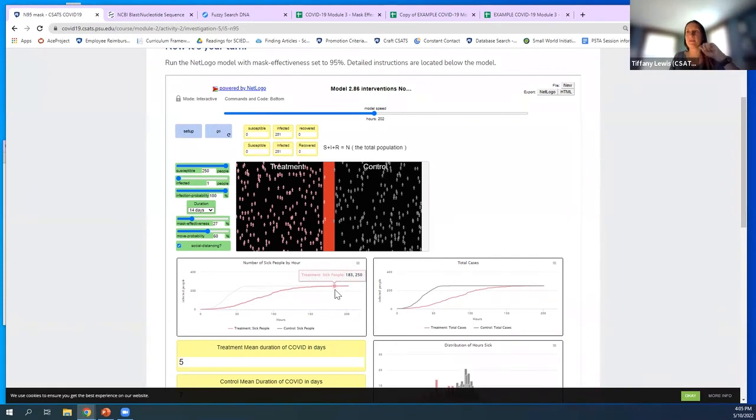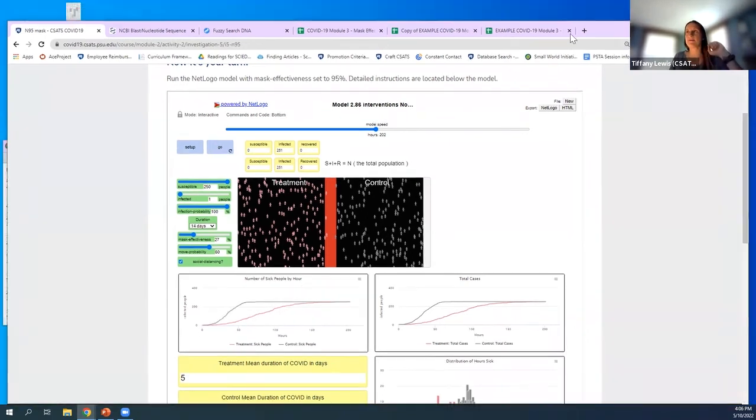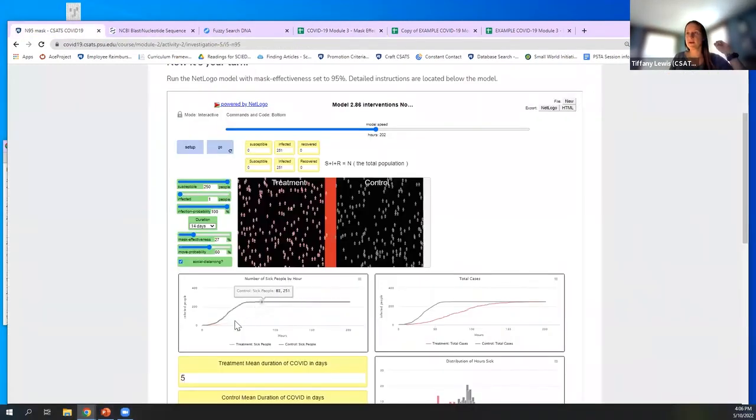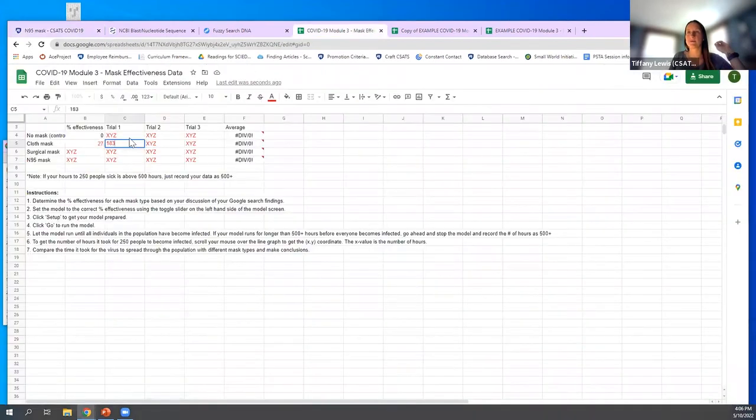So I would take that number 183 and I would put it in my data table up here. I did 27, 183 for my first trial. And then if I look at my control, that was with no intervention. It took 73 hours for 250 people to become sick. So just in that first comparison there, you can see that with a cloth mask, even though it's only like 27% effective, it controlled the spread of the virus through the population a little bit longer.